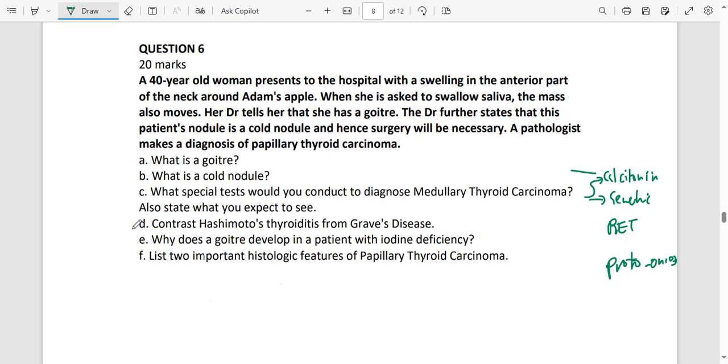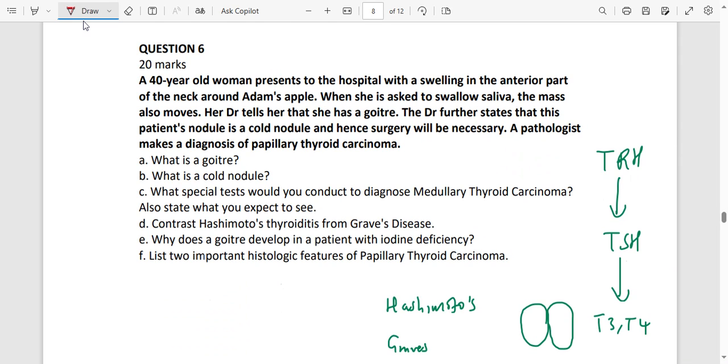Okay, so those are some things that you can do. And then D, contrast Hashimoto's thyroiditis from Graves' disease. Anyone that can help us? Thank you so much, Doc.